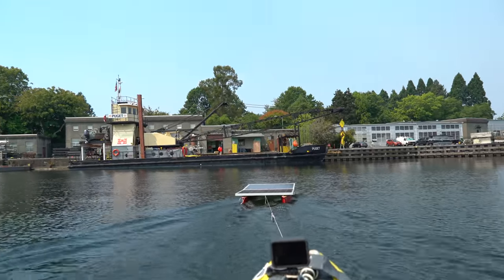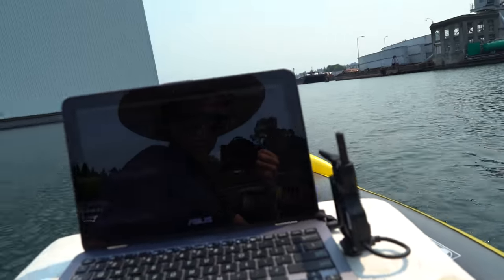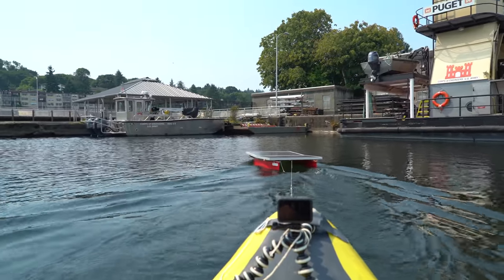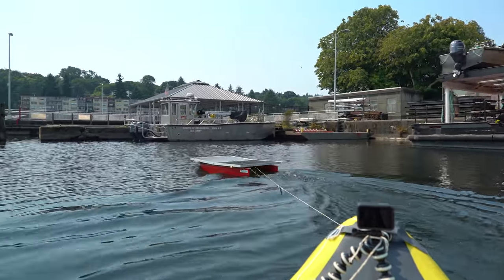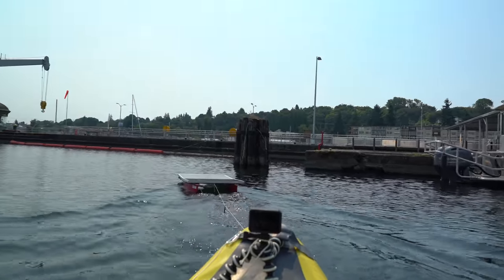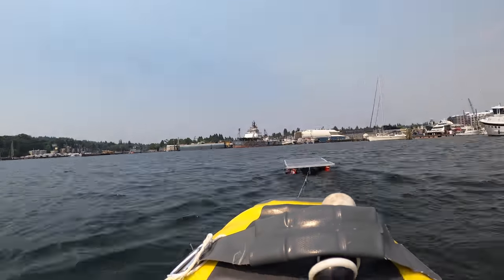I'm just going straight for the end here. I didn't remember planning the mission to go so far back. Okay, there we go. Now we're turning. Wow, why is it going? Okay, this is really scaring me. It's turning last minute. And this is the Army Corps of Engineers. And we are cutting it very close to the end here. Holy cow. All right, we just turned around, heading back.